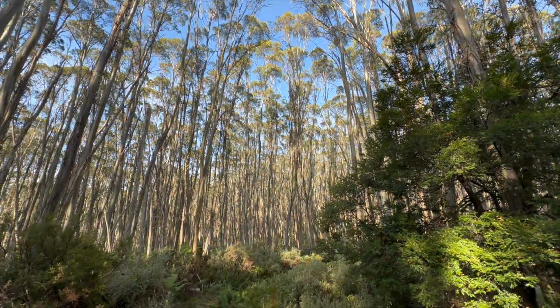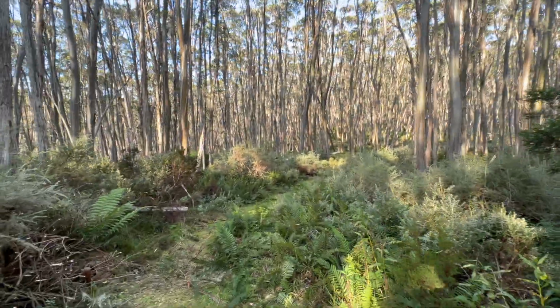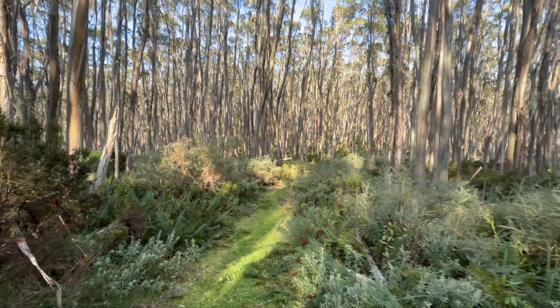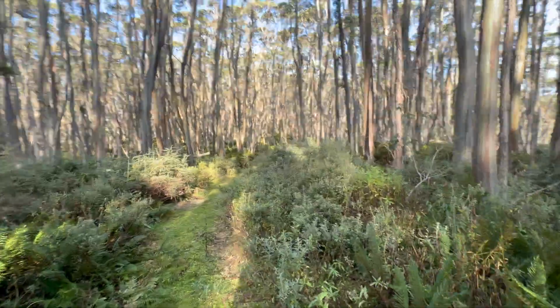So the wind's still pretty strong. I've kind of come above the alpine ash now, and I'm in the snow gums. The snow gums are a lot sturdier type of tree as far as dropping branches or falling over. So I'm feeling a lot safer now.